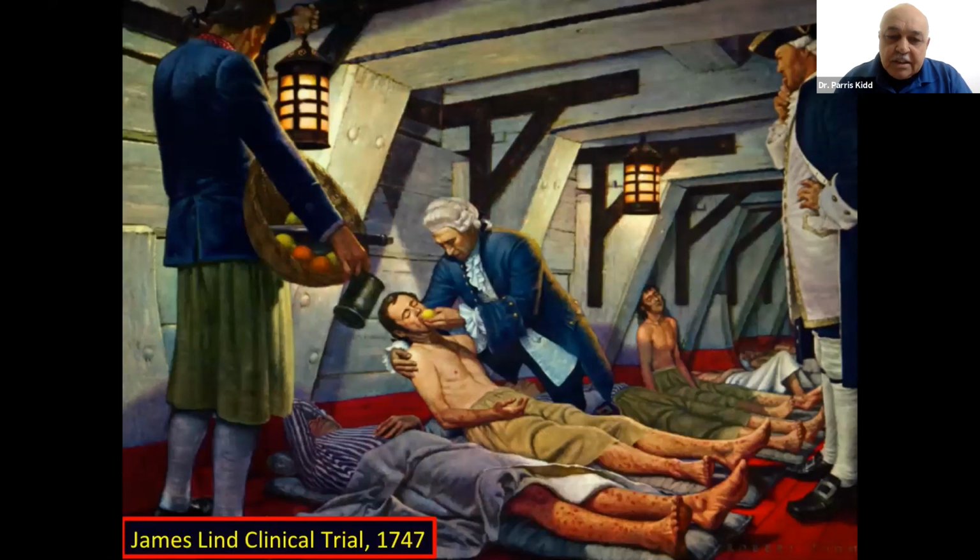And scurvy was the reason for what is arguably the first recorded clinical trial ever conducted. Dr. James Lind, a naval medical officer, conducted an experiment on board a British ship, an English ship, in which he had 6 groups of sailors with scurvy. He had 2 in each group. How's that for an N, Daniel? He had 2 in each group.